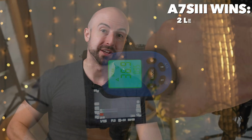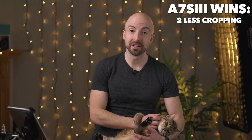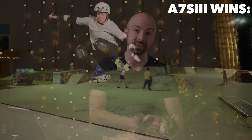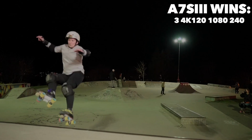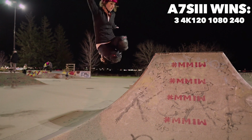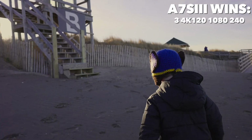Additionally, if you're shooting in 4K 60, like I am right now, you have an APS-C crop. You lose a lot of your sensor. That's not the case with the a7S III. And the a7S III can go all the way up to 4K 120 and 1080 240. That's a huge advantage depending on your filming needs.